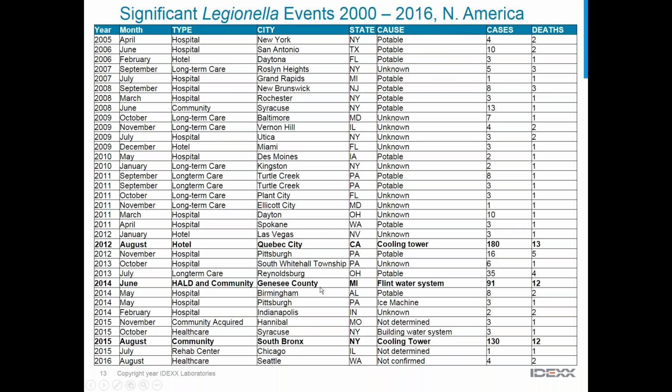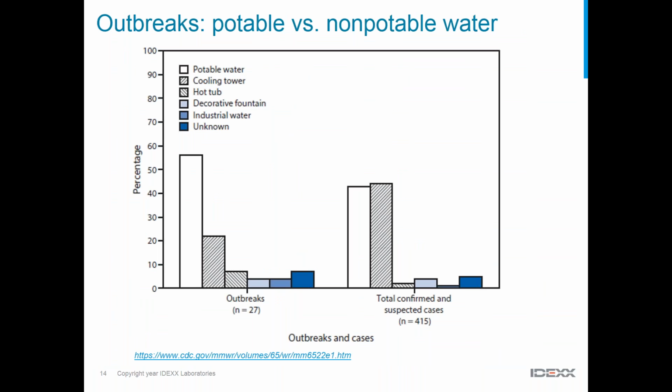But what's interesting about this data table is that if you look, there's a lot of these that are potable. And though they're not outbreaks in the traditional sense, in that lots and lots of people are not all simultaneously getting sick at the same time, there are a lot of deaths associated with this. And this is sort of the thing I was alluding to before, that potable water has not gotten as much notoriety for being a problem, but the fact is that it is a problem. And if you look at the same CDC data set or website or report from Morbidity Mortality Weekly Report, you can see that a significant number, if not most of the outbreaks and confirmed and suspected cases are the result of potable water, if not more than cooling towers.